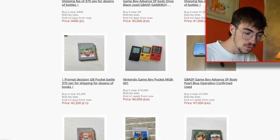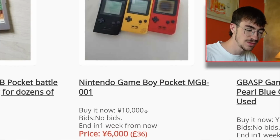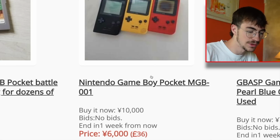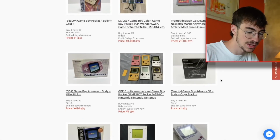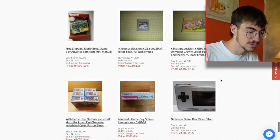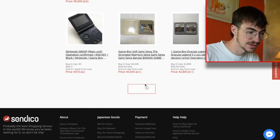£42 for that. Ooh! Ah, that's a little bit more expensive. That could have been a good price right there. 10,000 yen's probably going to be about £50. So for 3 Game Boys, that actually could be a good little buy. You can't expect to always get stuff that's going to be a complete bargain, but sometimes you get lucky. That's why you've got to just look all the time. Let's see what else we can find.